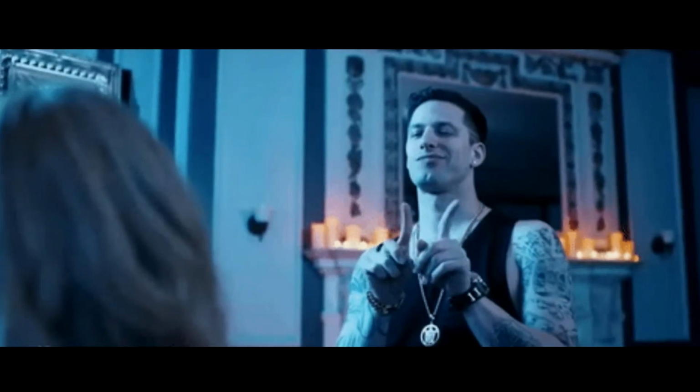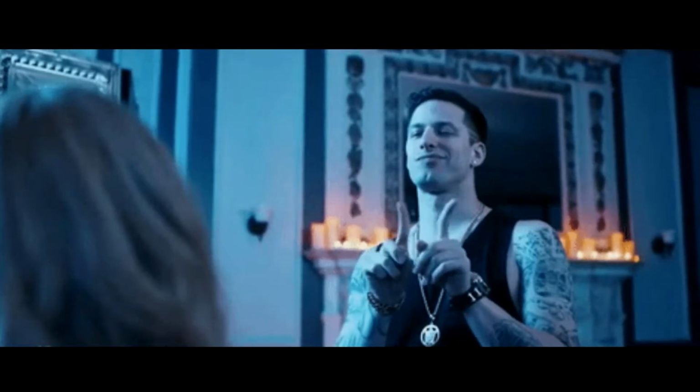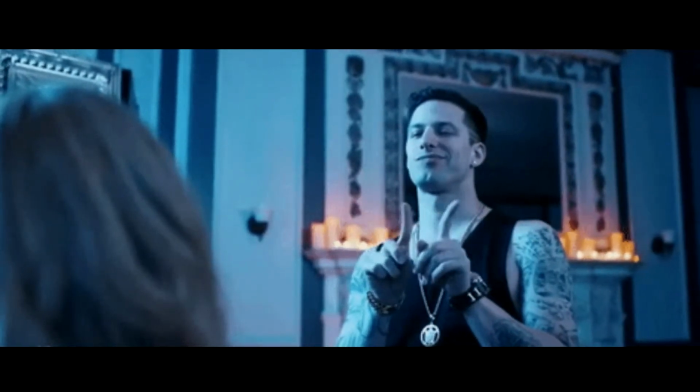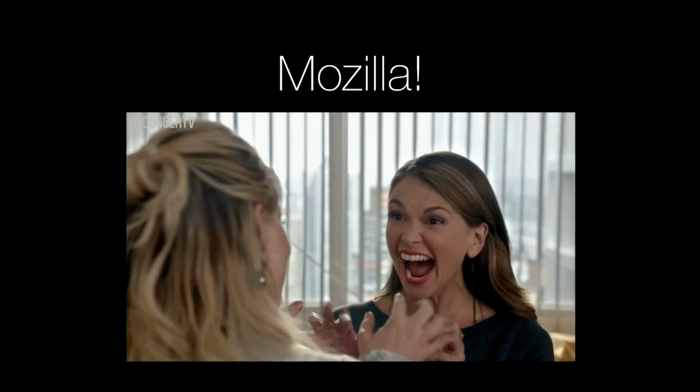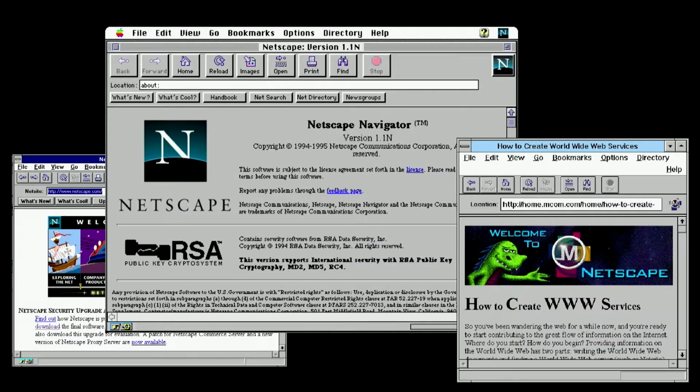Can't call it that. So Mark and his friends gave their browser a new code name, suggesting that it would be the Mosaic Killer. The Mosaic Killer. The Mozilla. Mozilla! Holy crap, I've heard of that one, Uncle Dave. That's right. Mark and his friends picked Mozilla as their mascot, but the browser itself ended up being called Netscape.